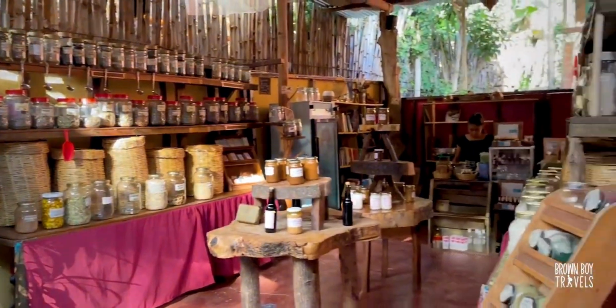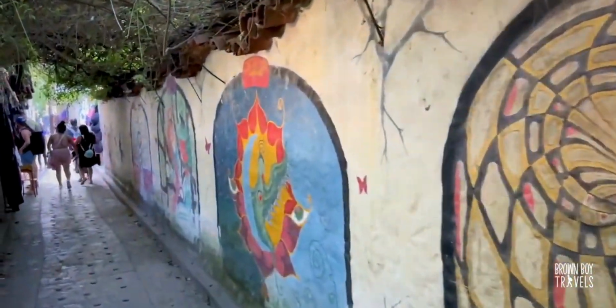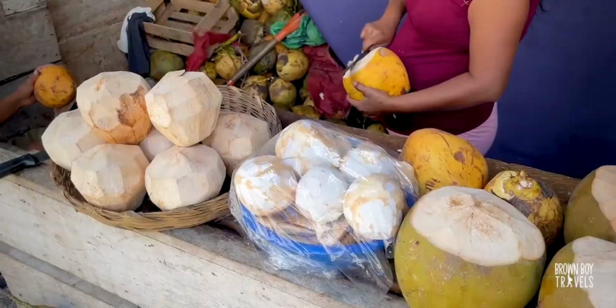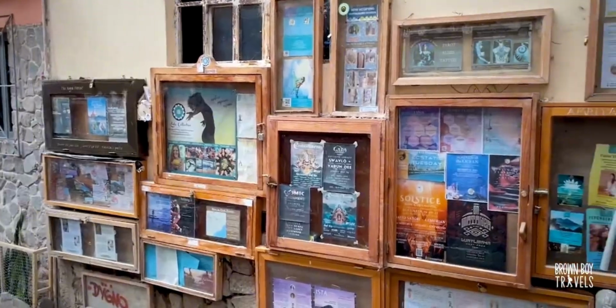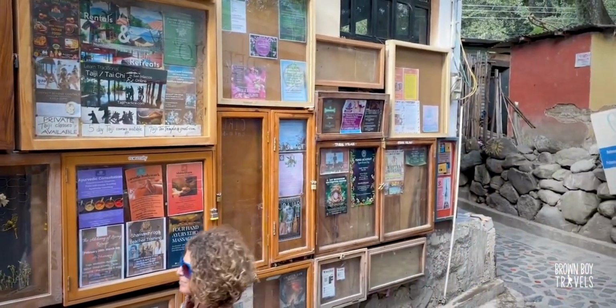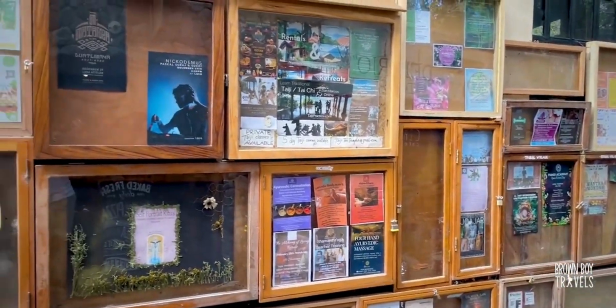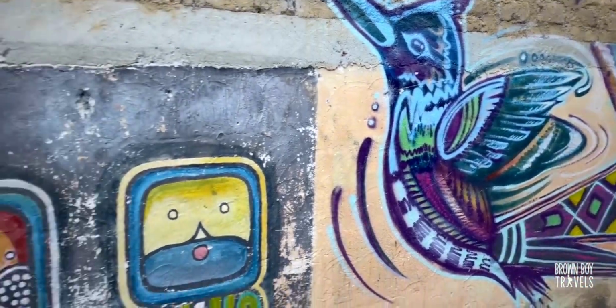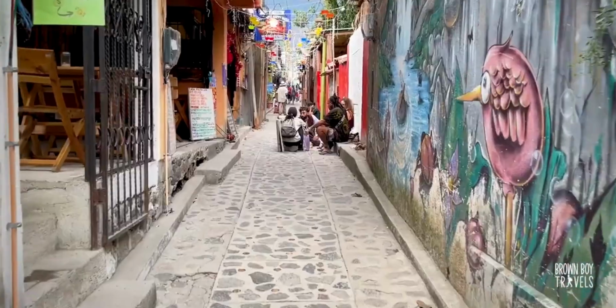There are plenty of shops here that sell vegan and healthy options. I would definitely recommend supporting the locals. Make sure you don't forget coconut water. So good. This sort of acts as the notice board of entire San Marcos, where you can see all the stuff that's on offer, like yoga classes, therapies, retreats, everything. Walking around San Marcos is quite fun, but it's quite small, so it finishes quite quickly.